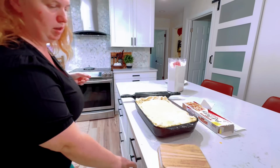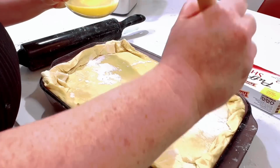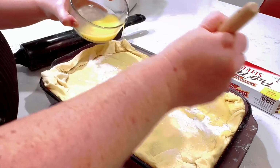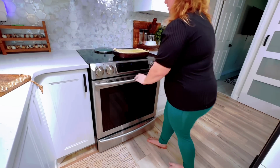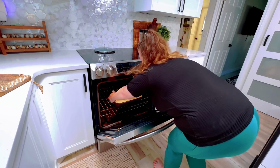And egg wash. That way it gets nice and golden brown. Into the oven for 45 to 30 minutes, just until everything's all finished cooking in there.